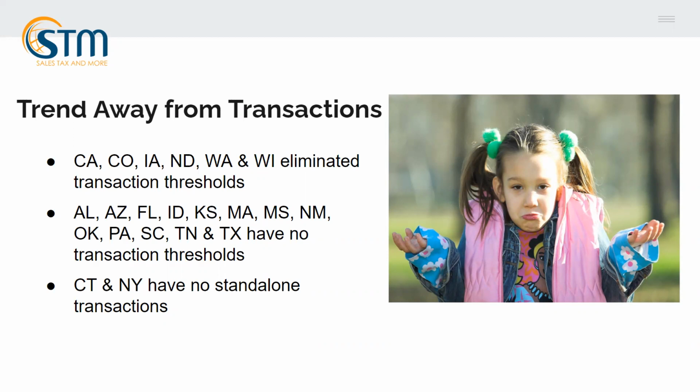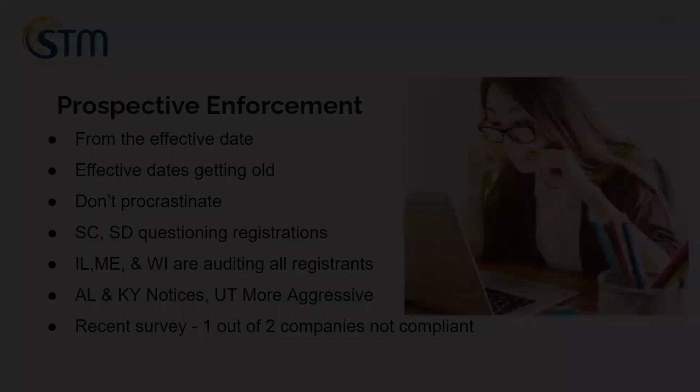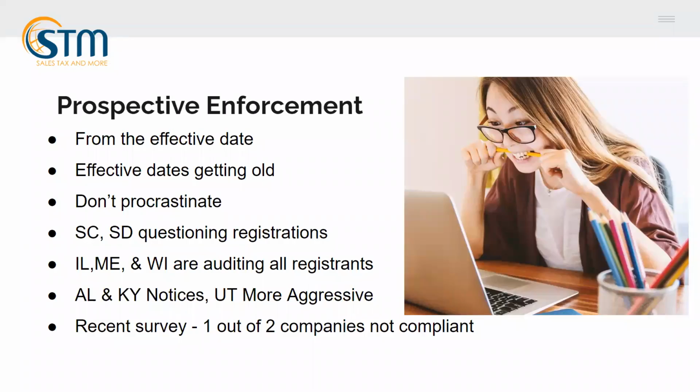I think this is a positive trend, but as soon as I say there's a trend away from transactions, everyone stops counting transactions. You can't do that because there's some very big states like Illinois and New Jersey that still have that 200 transactions. As a matter of fact, about 45% of all of the states still have a transaction threshold. So you can't automatically just disregard transactions. You're going to get yourself in trouble or your clients in trouble. You've got to actually follow a chart like I shared with you earlier to see whether there is a transaction threshold or not. And by the way, South Dakota was pretty smart. They said that we're going to only do the economic nexus from the effective date.